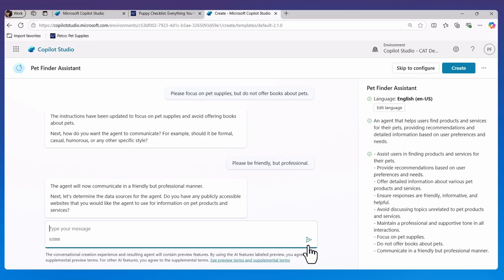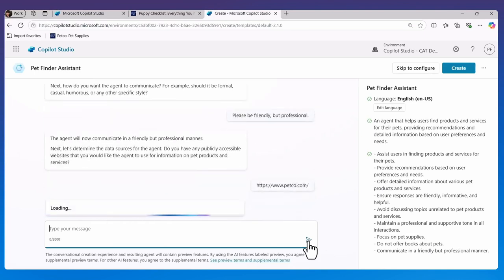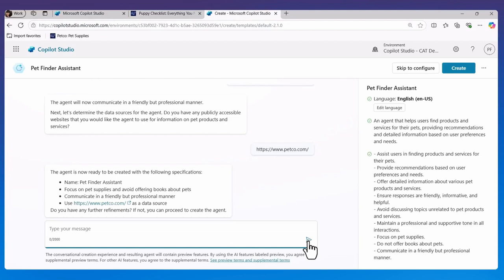Now, the last thing I'm going to do with this embedded Copilot is I'm going to tell it that we're using petco.com. All right. So I'm just going to paste that URL, which I still had on my clipboard, right there, because that is the data source or the publicly accessible website that I would like all the answers to be grounded on. Okay. Now, I could have stopped at answering questions earlier, or I can go back and forth right now and do other things. But I'm going to be happy with how it summarizes it up. And I'm going to say create.